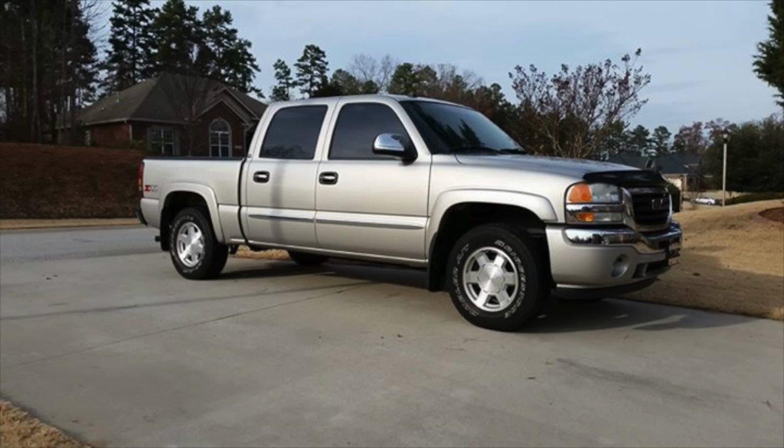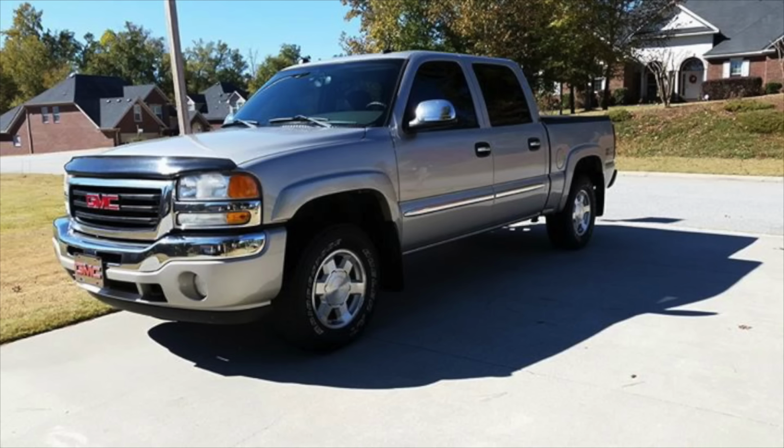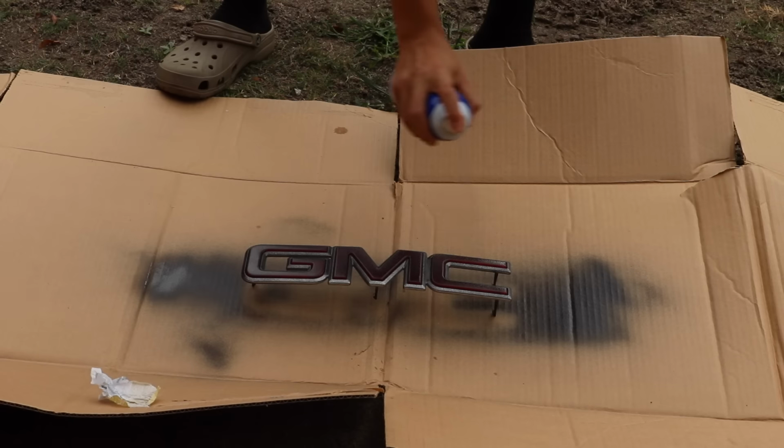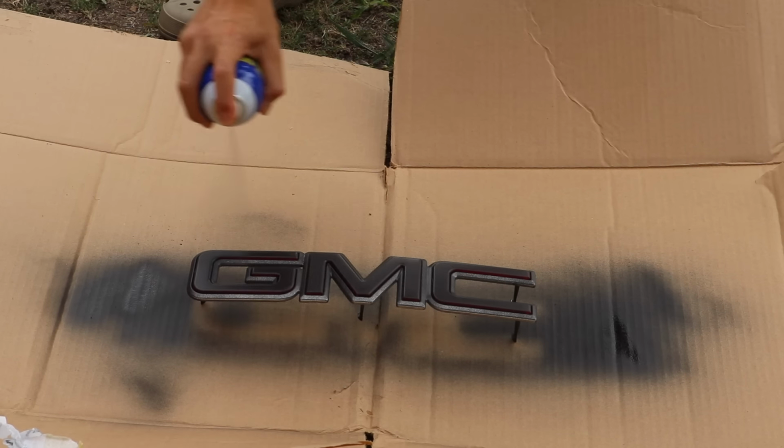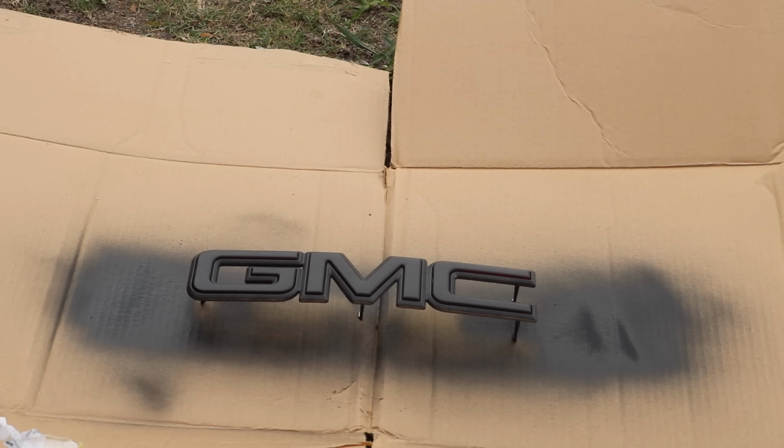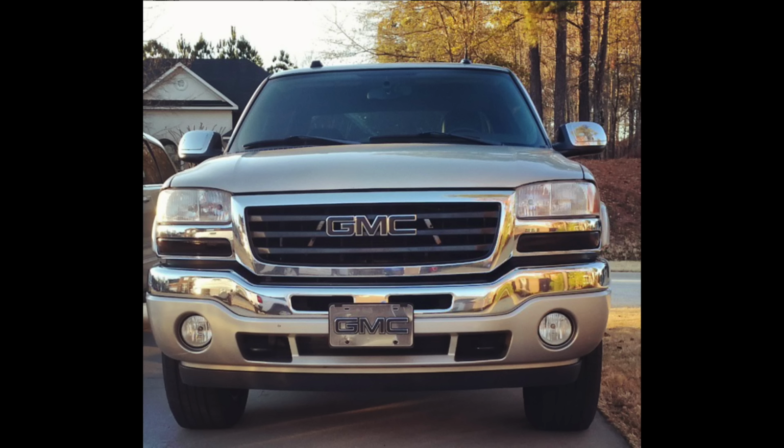Day one, here is the truck the day I bought it, completely stock as you can see. I definitely wanted to change the look of it a little bit because I didn't want it to look like a grandpa truck and look completely stock. So the first thing I did was plastic dip the emblem. It was only $5 and I spent another $5 buying the VHT nightshade.